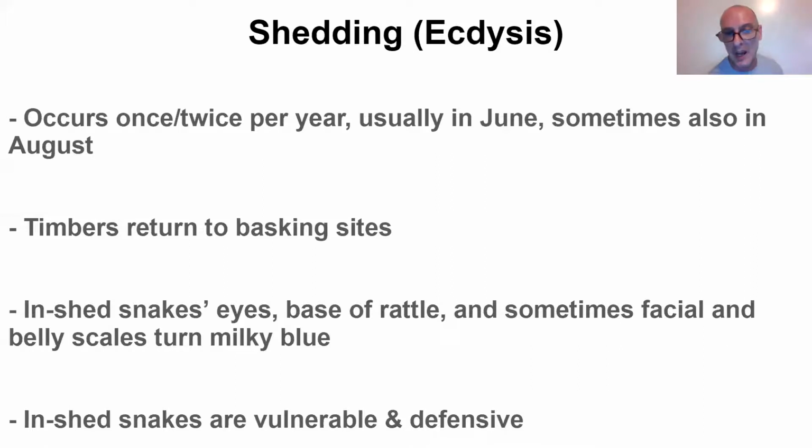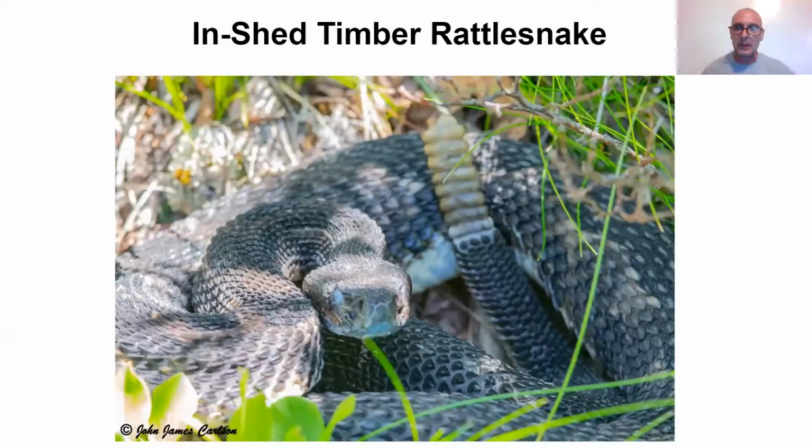When snakes are in shed, their eyes, the base of the rattle, and sometimes the area around the face and belly turn milky blue. This hinders their eyesight, and because of that, they're vulnerable and also very defensive. I take extra care around snakes that are in shed for that reason. And here's an example. Milky eyes. This one's got blue all around the mouth, on the belly, and on the rattle. The base of the rattle actually often turns blue before the eyes do. So this is a pre-shed snake.